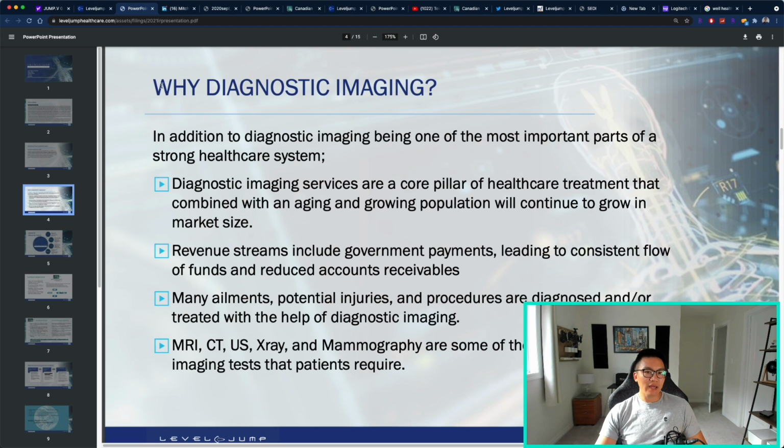So this is an important slide right here. Why diagnostic imaging? So the diagnostic imaging services are a core pillar of healthcare treatments that are combined with an aging and growing population. So we know that baby boomers right now are moving into the senior age. This population will continue to grow in market size. And as that population continues to grow, there's bound to be more people who have broken bones due to falls and stuff like that, that require radiology or just regular cancer treatments and stuff like that. So radiology is a big and growing opportunity. The revenue streams for them include government payments leading to consistent flow of funds and reduced accounts receivable.